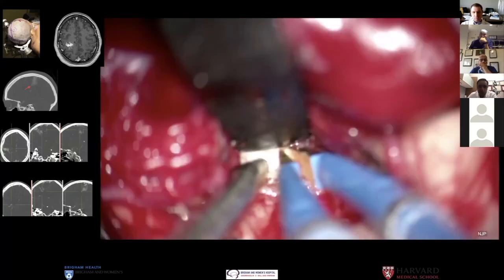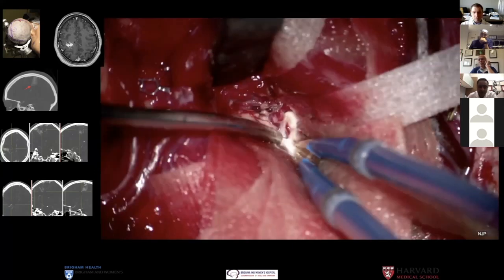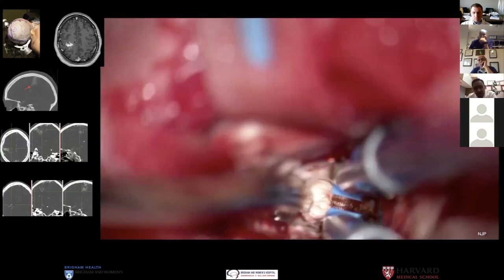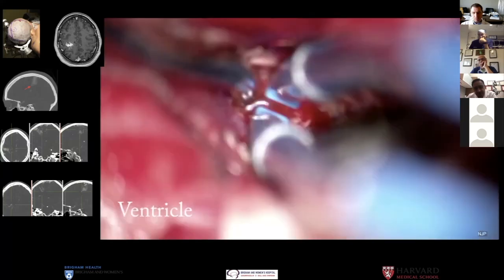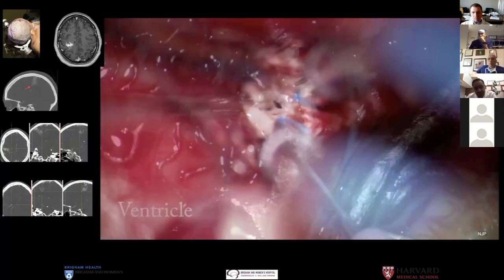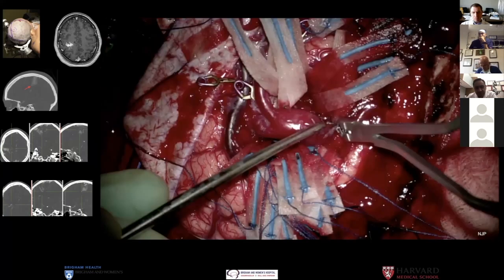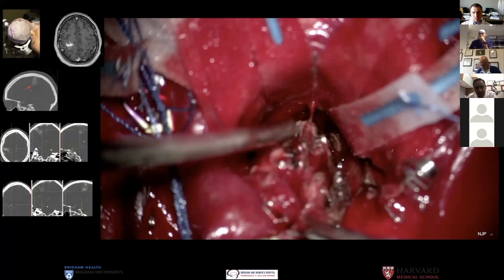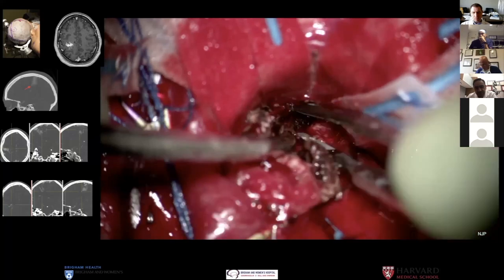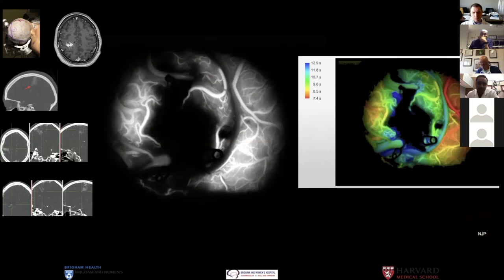Then going to the bottom feeder here, see the retractors on the AVM. It's soft now because you took the superficial feeders. Look, that's a nidal vein. It was gray and squiggly. Those are veins. Now we're going to come to the bottom. There's a ventricle. And all of this is the beginning of the operation. Then you can go and finish the rest. Then the AVM is soft, you go around it, take it out in one piece, of course, and you leave the motor cortex as good as you can.